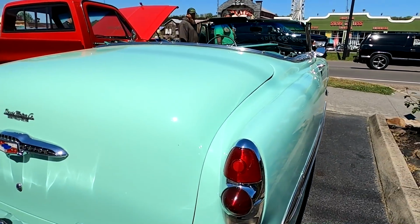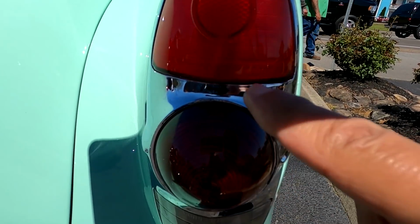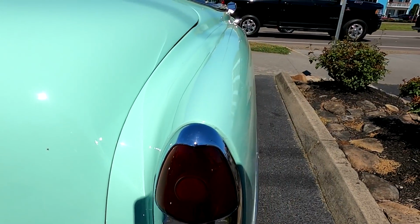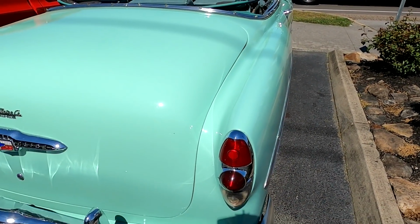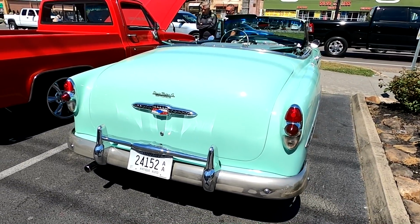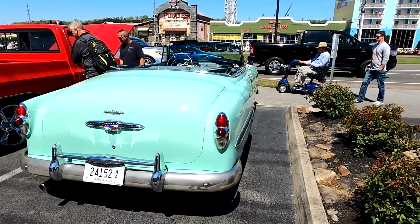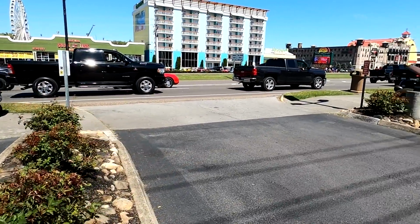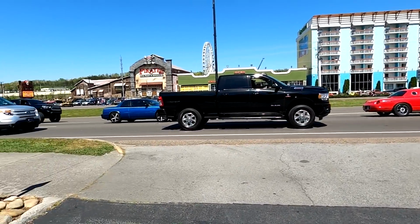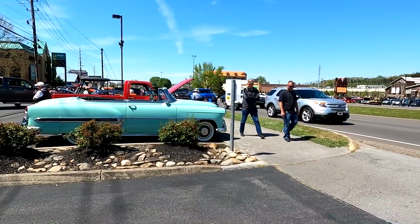I'm going to try and see. If you look, I don't know if you knew this, the taillights usually tell you the year. 53. Bet you didn't know. The regular guys who are rod heads like us, just motor heads, you look at the taillight and it should tell you. Now, if they're not using the proper taillight, it could be a year off or something. That's a 53. Look at that. It's a convertible. Nice.